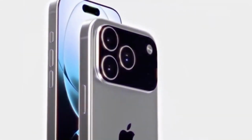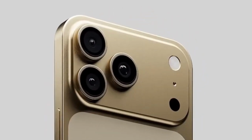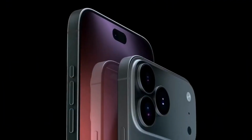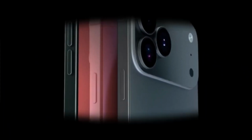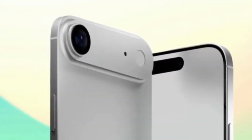But of course, the Air isn't the only model getting an upgrade. The entire iPhone 17 lineup appears to be going through a refresh. One of the visual changes making waves online is the newly designed camera island. The leaked renders showcase a more streamlined, updated camera layout that looks quite different from the chunky square bump we've gotten used to in recent generations.